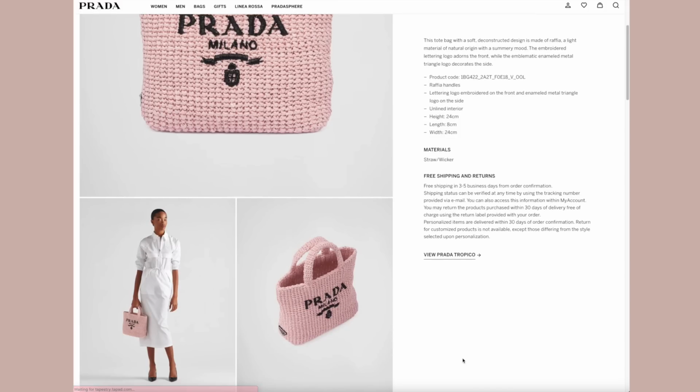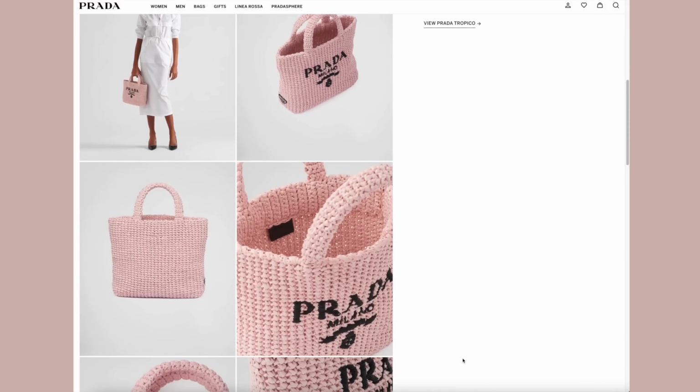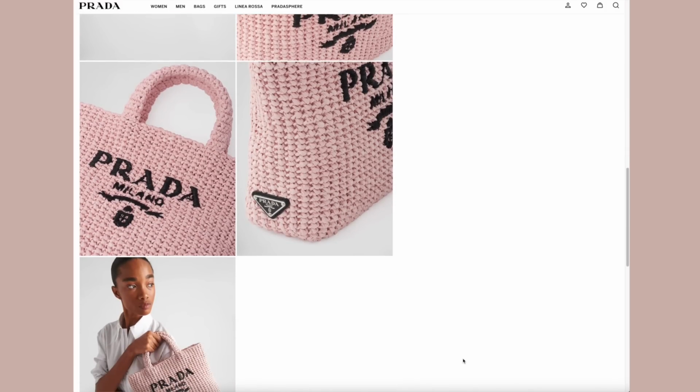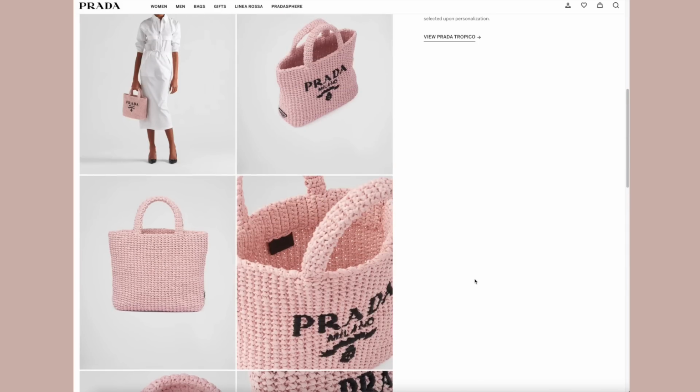The pink one I think is so cute. Like honestly, I feel like the price point is fair considering the times that we live in, the inflation, the size of this bag. Like it's a little tote bag. This is like $1,700-$1,800 and it's so cute. I feel like the pink one is the perfect, and I mean the perfect, summer bag.